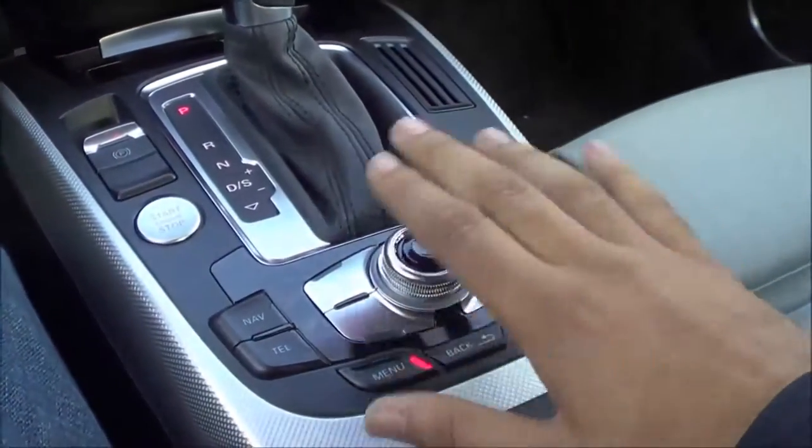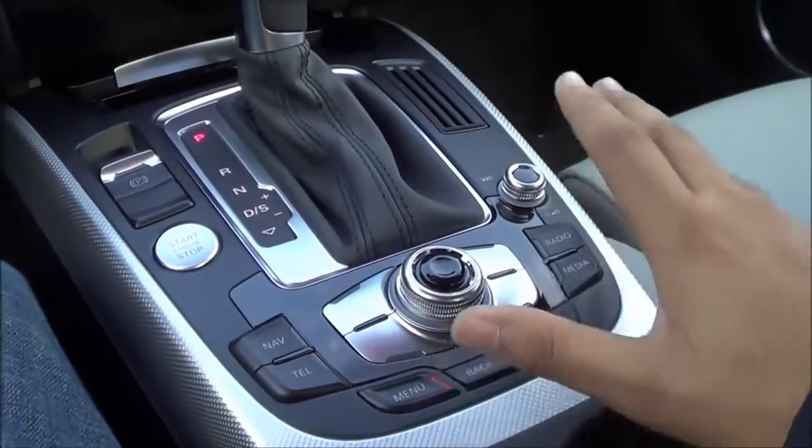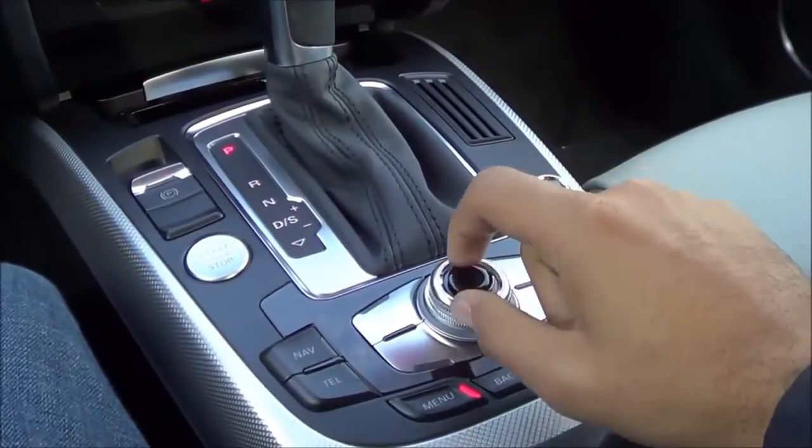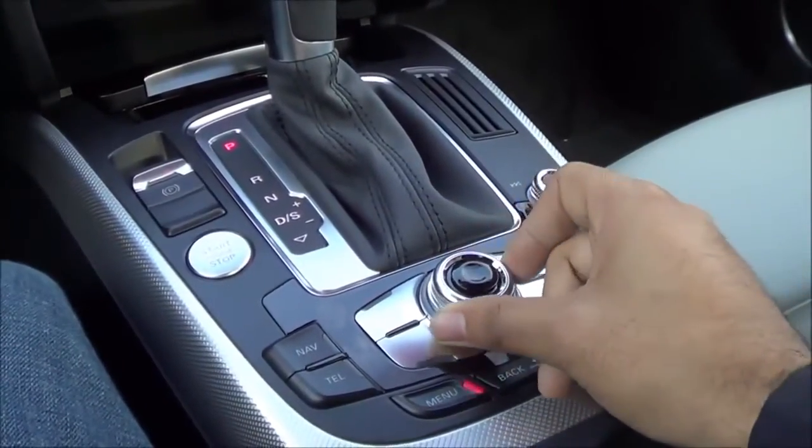Now, like I said earlier in the video, these are your controls for your Audi MMI interface. Now, to select what you want, just click down on this button right here. And then also, you can scroll just like this.